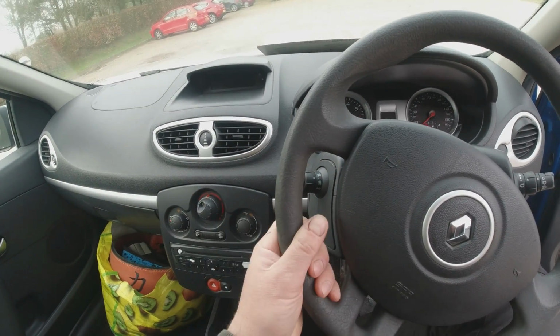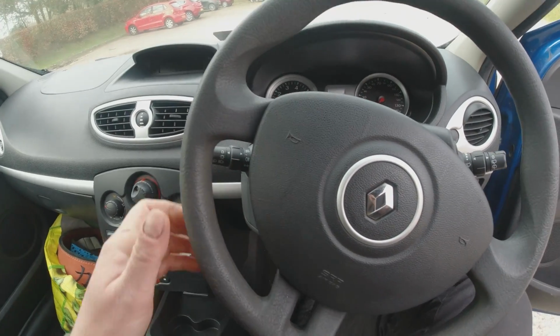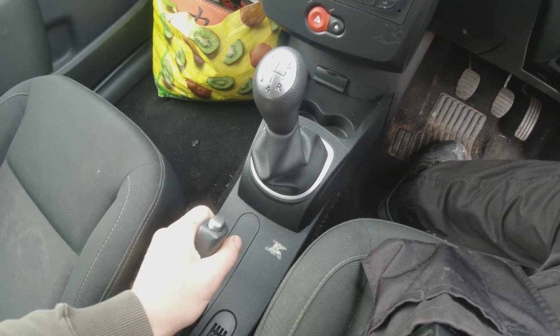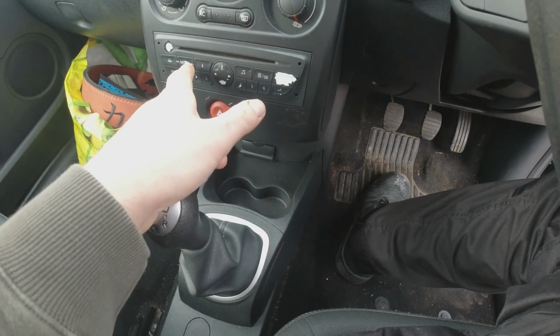Because I do intend on driving it home tonight, getting a good long run on it and making sure I'm 100% happy. So looking at the inside of the car, steering wheel's good. Not too much wear there. Gear lever's good, not too much wear there. Same thing with the handbrake, that's good, but the stereo's suffered with peeling on it.